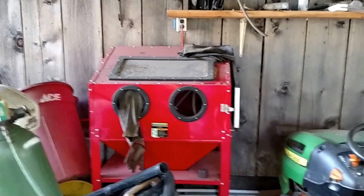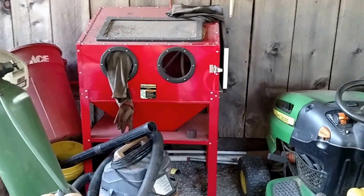There's my sandblasting. Tore up my gloves. New ones is laying on top. I just ain't had a chance to put them on there yet, or ain't needed it.